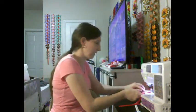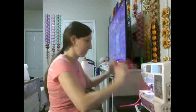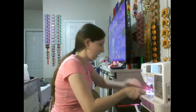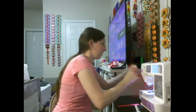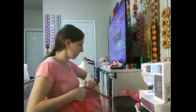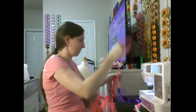Okay, almost done. Last two pieces. I think I missed something. Hold on, because I have one extra pink. Let me see if I missed an end. I might have missed an end here. Oh, dear Lord. No, it doesn't look like I missed an end. Wait, yes I did. I missed an end over here, at the very beginning, the first one. Okay, let me sew this on.